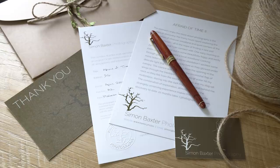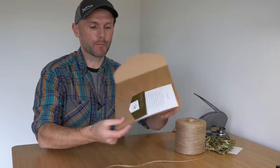For the final touch, if the print can be sent flat, I bundle together a business card, the thank you card, the photograph story card, and the certificate of authenticity into these nice brown craft style envelopes. And just continuing that whole kind of natural woodland theme with the choice of colours and the choice of materials.